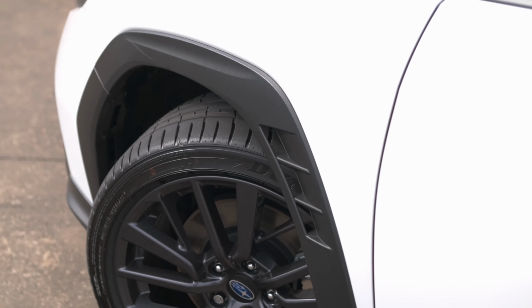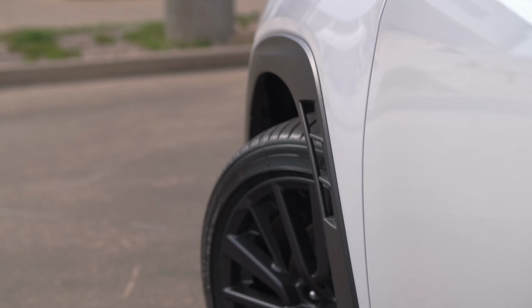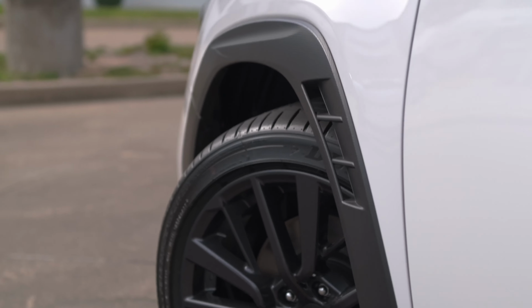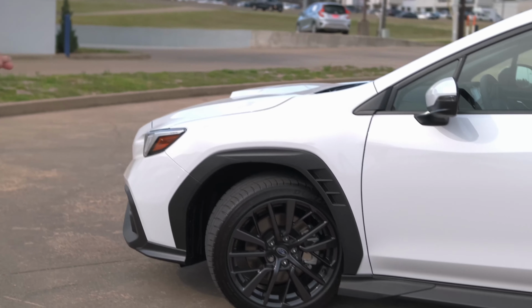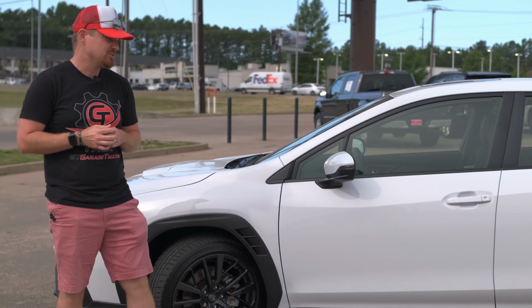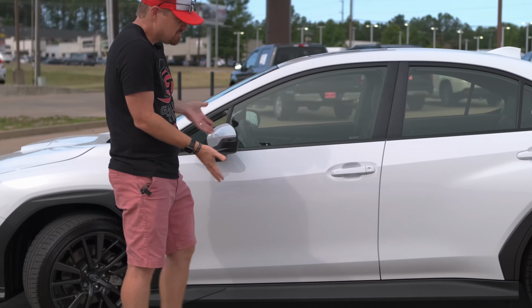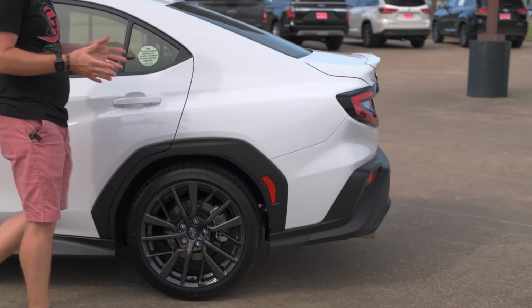Getting on the profile of this, you can see it has some aggressive Dunlop summer performance tires that are rather wide and are wrapped around black 18-inch wheels. This should be a very fun car to drive, especially with Subaru's patented symmetrical all-wheel drive. You do get, again, tame styling here on the side, nothing too wild, nothing too crazy.